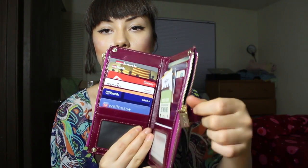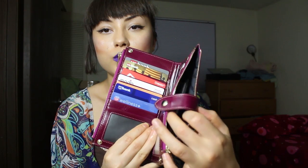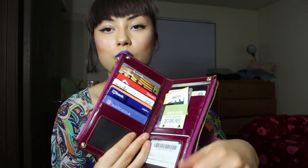And this is what it looks like on the inside, and it has these zippers where you can hold just cash, or if you're like me, receipts. I like to keep track of my things, so I like to hold on to a lot of things, I feel like, and this is a really big wallet and I really like it.